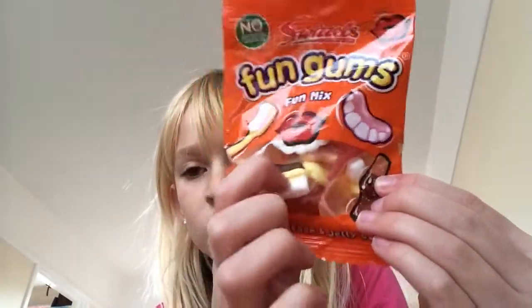Then we have lots of colouring pencils and drawing pencils. Then little sweets. Got some fun gums, so we've got little cola bottles and toothbrushes. Then we've got Hello Kitty pencils there, and it's got little rubbers. Then we have Love Heart sweets again. Then we've got a little flannel so they can wash their face.